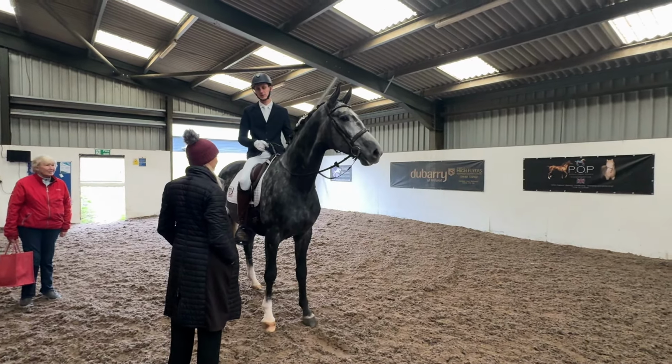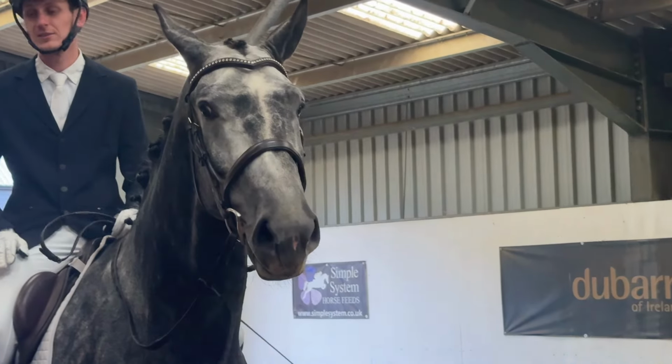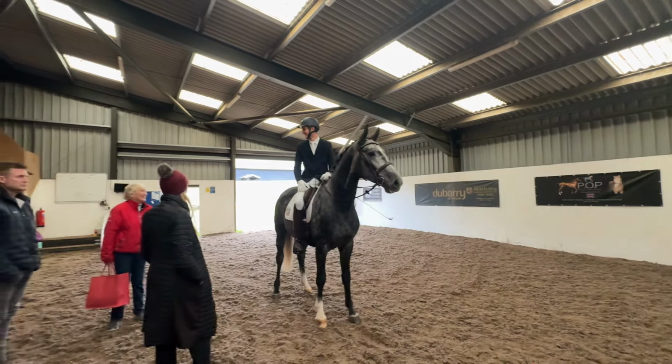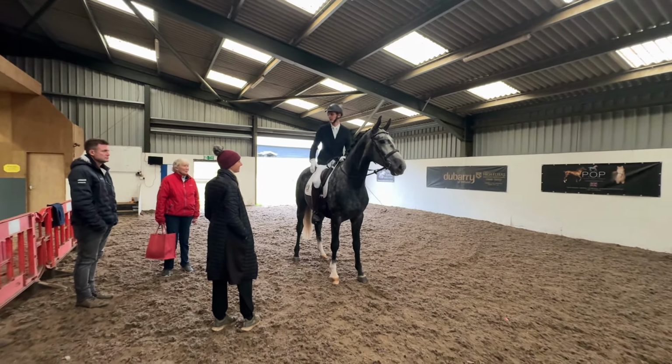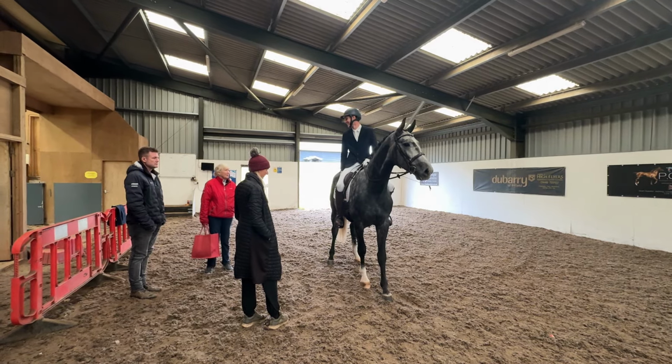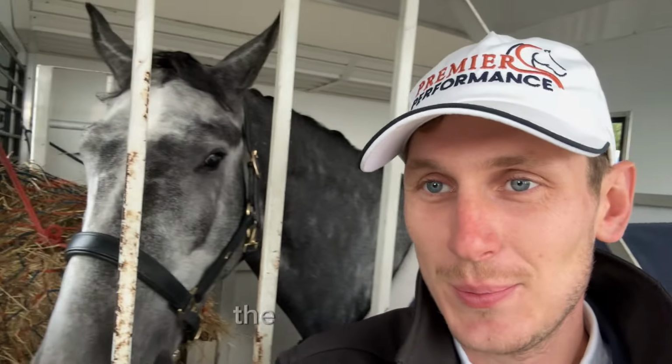So pleased with how the horse went. You see, there's some baby moments, but how quickly he sort of trusted me. First time in an arena like that, in the situation, in the competition, and he dealt with it all perfectly. Like, he's a young horse and he's allowed to be, but I love the progress. We have finished our test. The boy is a star.